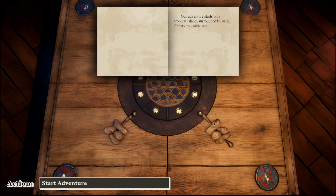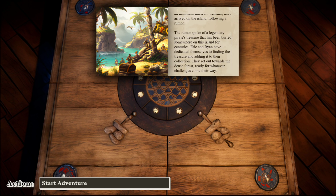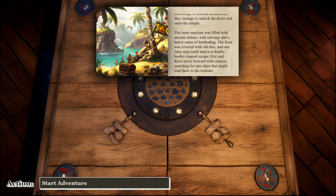Our adventure starts on a tropical island, surrounded by lush forests and white sandy beaches. Eric and Ryan, two adventurers with an insatiable thirst for treasure, have arrived on the island. Following a rumor, the rumor spoke of a legendary pirate's treasure that has been buried somewhere on this island for centuries. Eric and Ryan have dedicated themselves to finding the treasure and adding it to their collection. They set out towards the dense forest, ready for whatever challenges come their way. As they journey deeper into the island, they come across a crumbling temple, partially hidden within the foliage. The temple's entrance appears to have been sealed for years.